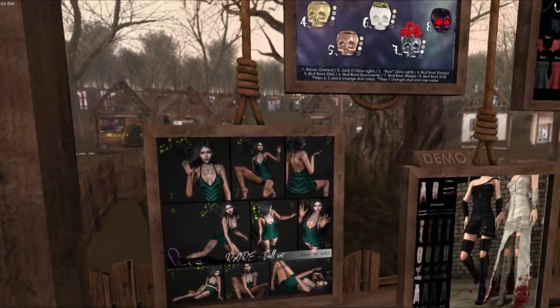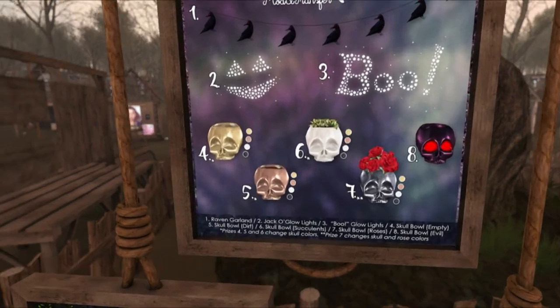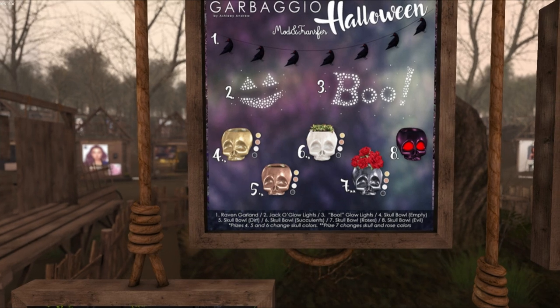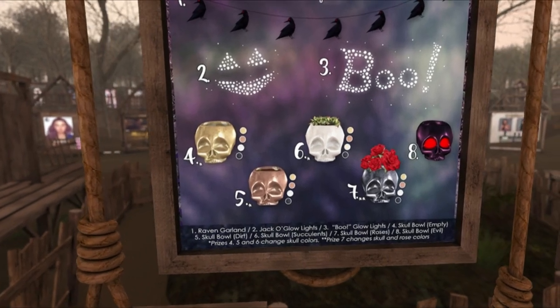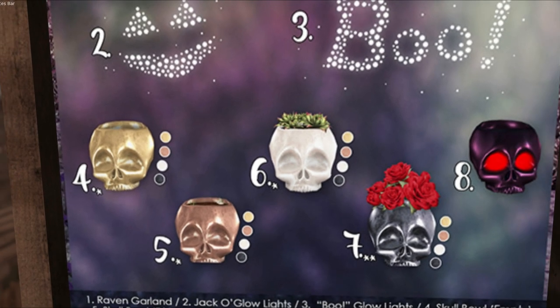Up here we have Garbaggio, and we have different little skull planters. And oh, there's more decorations too. Like there's little crows and little lights that has a pumpkin smiley face and a boo. I like the one right here that has like the little flowers inside of it, number 6.